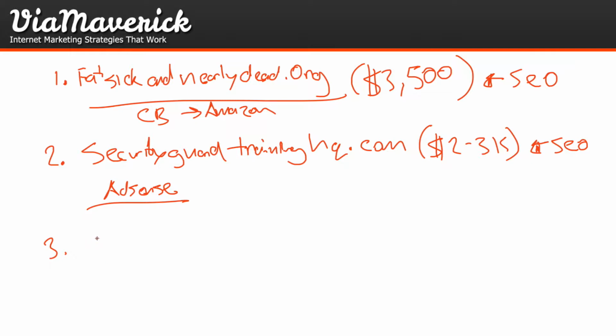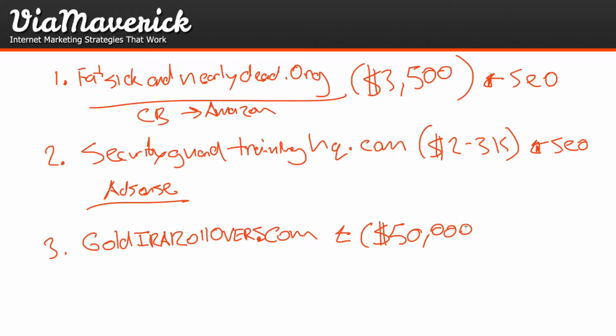It's the, what is it? Gold IRA rollovers, or rollover.com. I'm not sure. Yeah, it might be an S at the end of that. So yeah, basically this one right here brings in, or last month brought in 50,000, right? But it's not ranking for the primary keyword, which is gold IRA rollover. It wasn't ranking for that last time I checked.